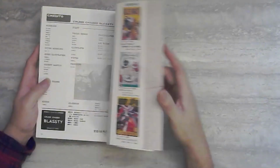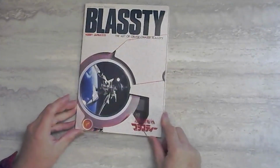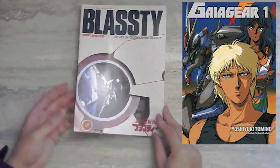So again, probably one of the hard things that you can run across, but you never really know enough about. I guess this is sort of the same as Gaiga Gear, I guess. So here, story for Cruise Chaser Blasty.